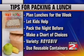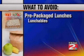And it could be the carrot sticks. It could be a granola bar. It could be some healthy trail mix. The fruit choices, they might want grapes, they might want bananas, and then kids can absolutely make their choices with it. And real quickly, the what to avoid, the prepackaged, we talk about those Lunchable type things.